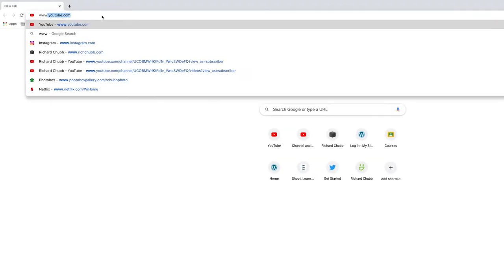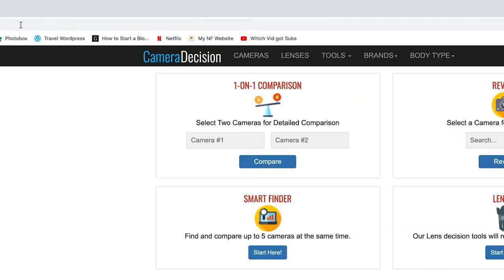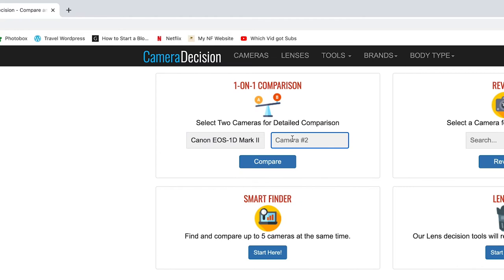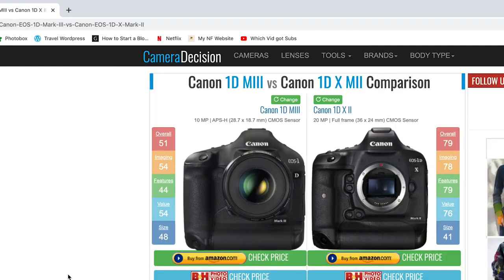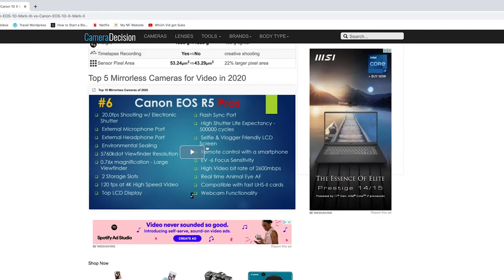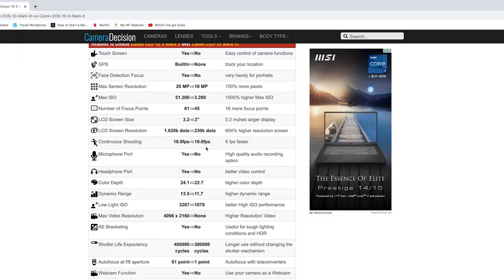Now, whenever I want to check out a camera or compare it to another one, I head over to a website called cameradecision.com. You can pop in a couple of camera makes, and it gives you the info of each camera and the comparisons of the main points. As you can see, it also rates them and pitches them against each other for all their main points, and it also suggests why you should pick camera A over camera B or camera B over camera A.